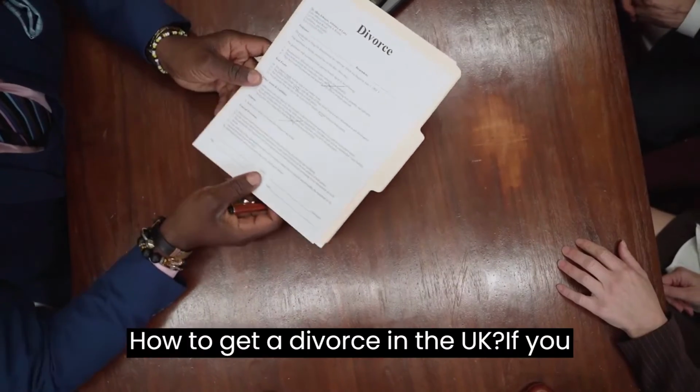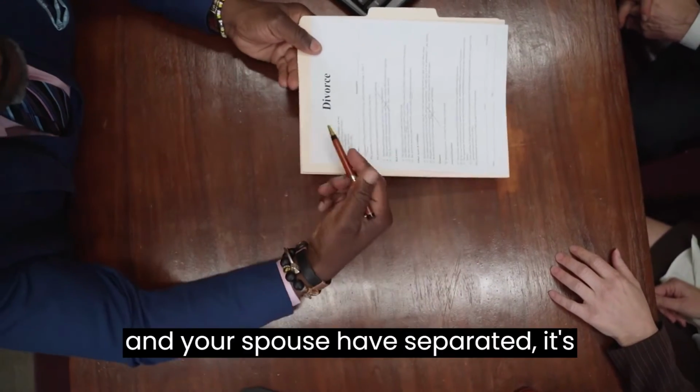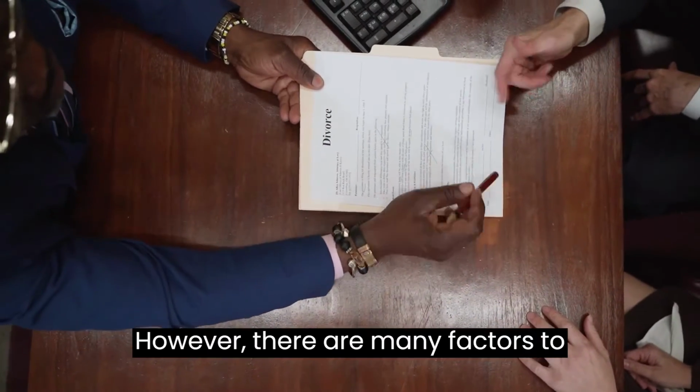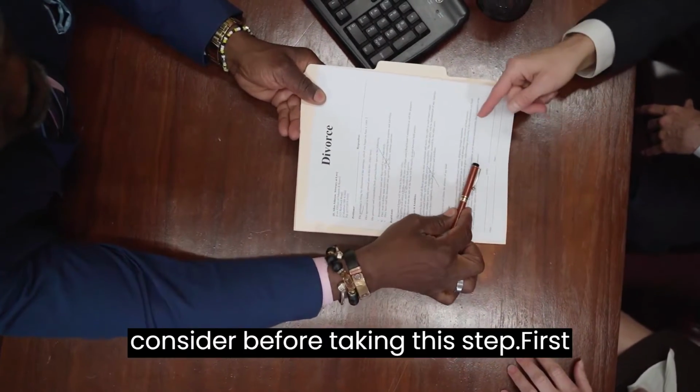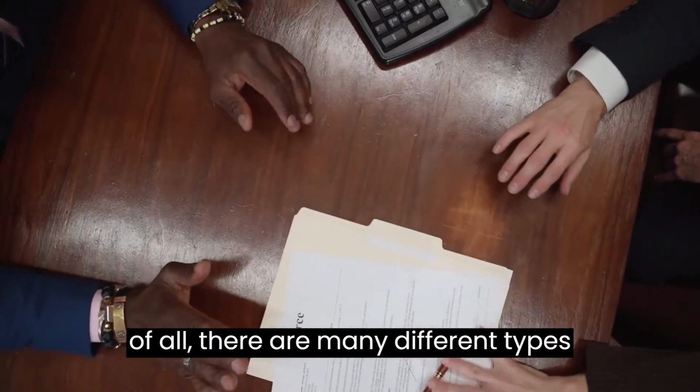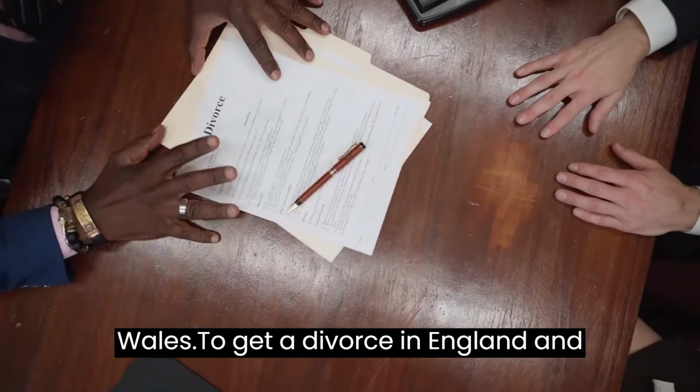How to get a divorce in the UK. If you and your spouse have separated, it's likely that you're considering divorce. However, there are many factors to consider before taking this step. First of all, there are many different types of divorce available in England and Wales.